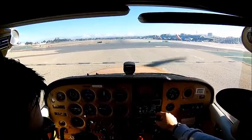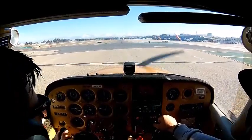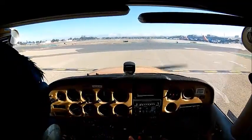Move on up. Let's taxi. Alrighty. Left at Echo over to Charlie, remember. Make sure the area is good. Looks good. Left, center, right. Alright. Straight.